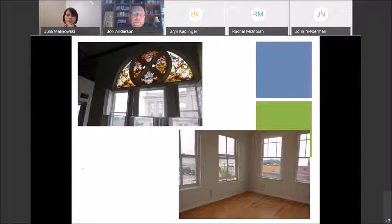The stained glass window that was part of the Oddfellows, the grand hall, we have turned that into loft style apartments. So creating really unique space in these apartments and utilizing the volume of the space while also being able to use historic tax credits, which was a big piece of our capital stack.